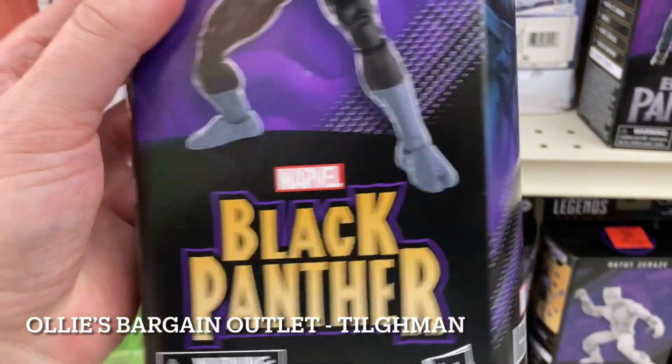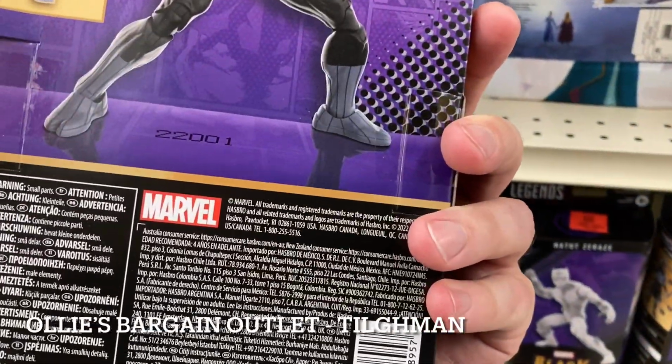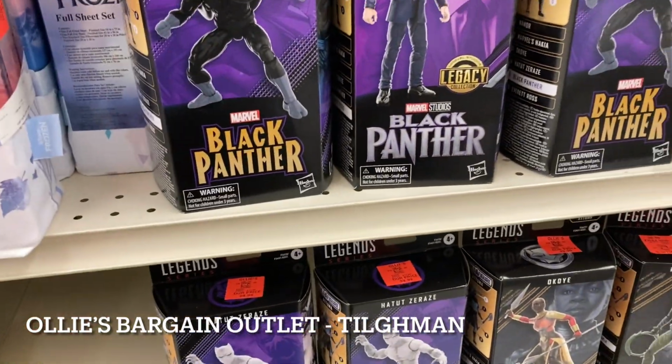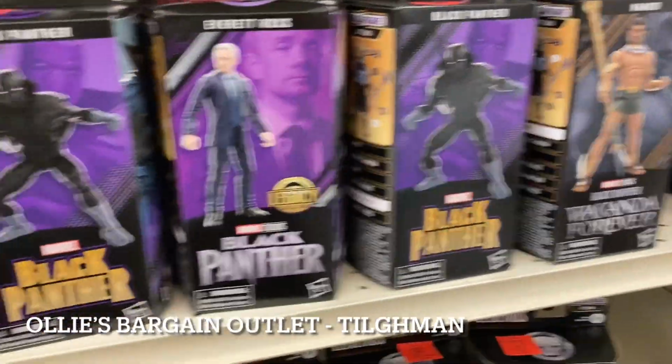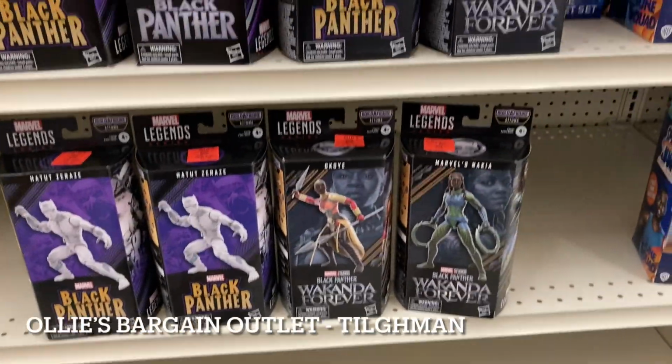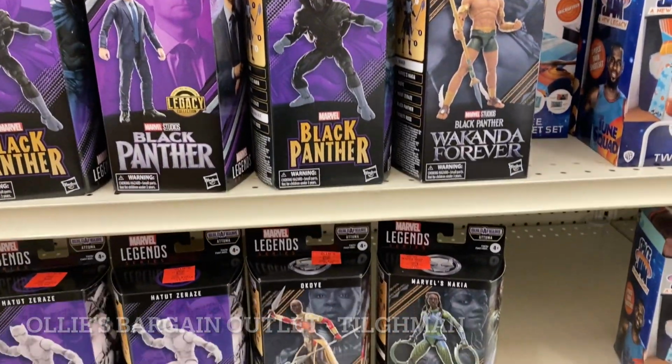I know people say it's a pretty good figure, so at $9.99 I might pick it up. Right now the Black Panther on my shelf is the Walmart exclusive one, so it is obviously an upgrade to go to this one, so I might grab it. We'll see what happens with it. Otherwise I think I'm leaving the rest of it here, but yeah, this was on Tillman Street.